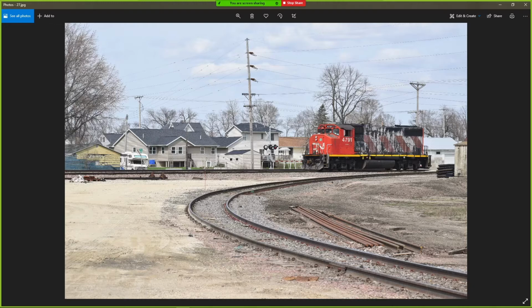Is this one of these wide cab Jeep 40s or Jeep 38s that the CN has? Yes, this is actually a GP38 wide cab, which are fairly rare nowadays. Yeah. So that was a nice catch. Yep, so this is the east leg of the Manchester Y that we're looking at right here. Yes, correct.